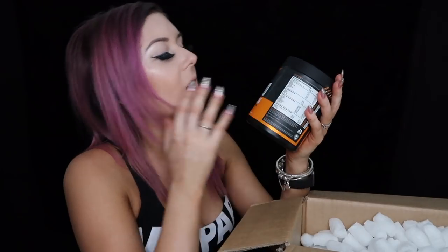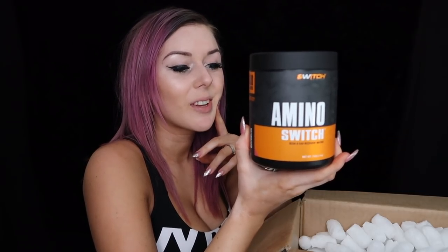All right, so I bought this Switch. The brand is called Switch and it's called Amino Switch. It is a BCAA recovery powder. What flavor did I order? Watermelon. I ordered watermelon, so I thought I would give this a try. It has electrolytes, vitamins, and is scientifically formulated to help reduce fatigue, enhance recovery, regulate cortisol, support energy, boost blood flow, and improve performance. It has no maltodextrin, no sucralose.